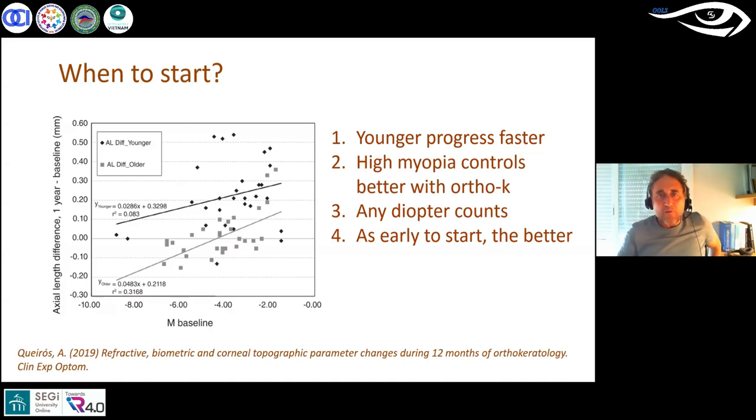The thing you need to know is that younger children progress faster, so the sooner you start, the better. Of course, high myopia will control better, but it's not necessary to wait to have high myopia. And every diopter counts, we know. So the earlier you start, the better. That's my opinion.